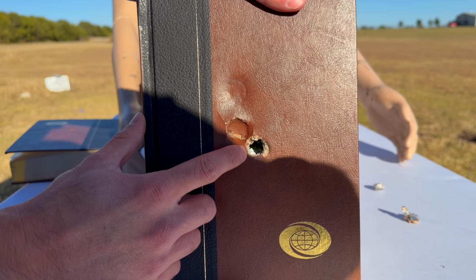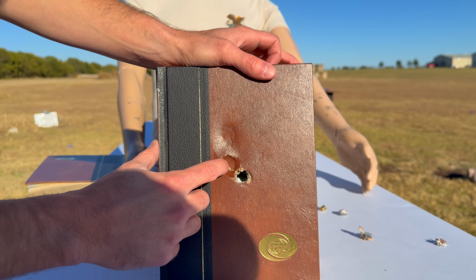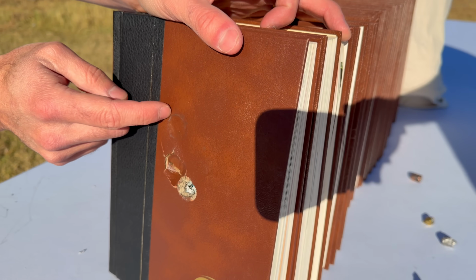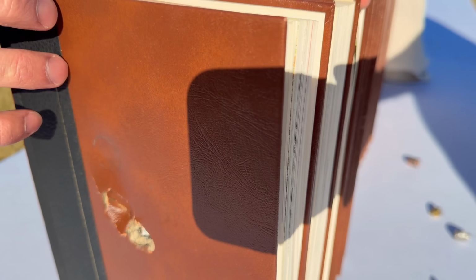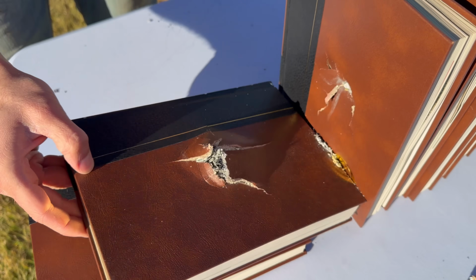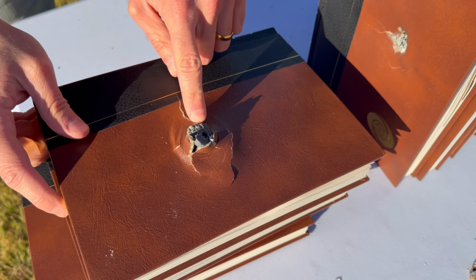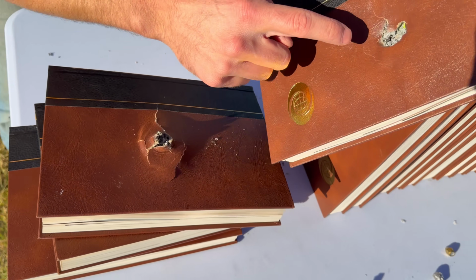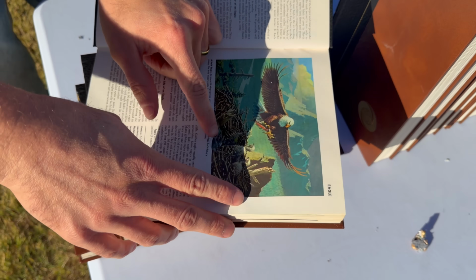Okay, here's our entry from the slug right here. Here's where that base hit and actually almost went through the front cover as well. And there's another little something there, Zach. There's like 3 little marks here. That's crazy. All 4 of these are stuck together right now. Slug went through 1, into the second, out the second, into the third. That's not the lead slug, no, that's like part of the base. 1, 2, 3, into the fourth. Oh, we got the little baby eagles.